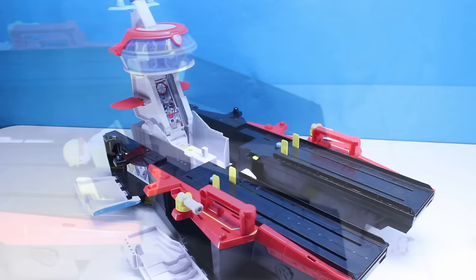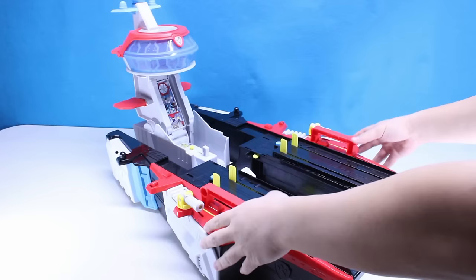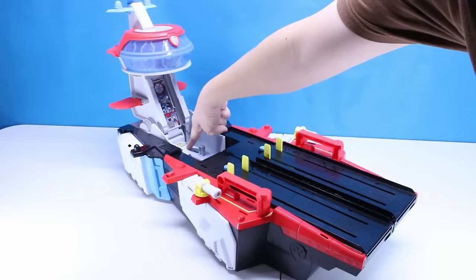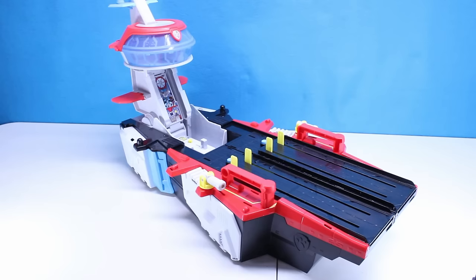Now to close the Mighty Aircraft Carrier HQ, we need to close these side rooms. Then we can push these two sides together. If we want to open it again, we can press this yellow button. To close it completely, we must first put everything together. Now, we push the control room down. Now it is ready for storage.